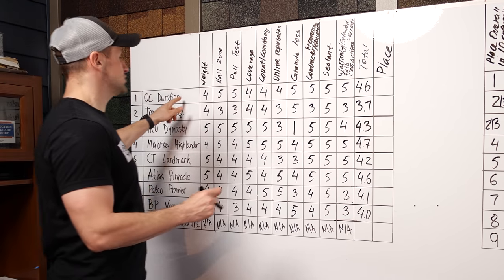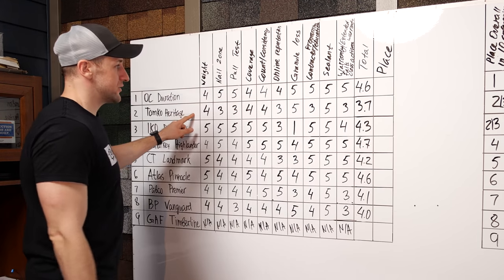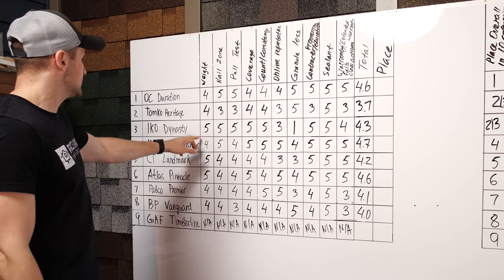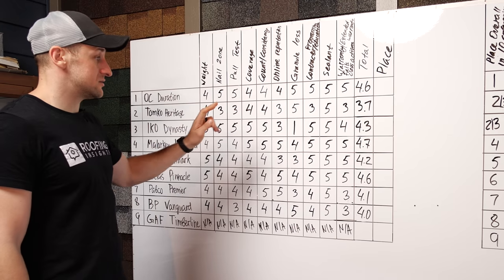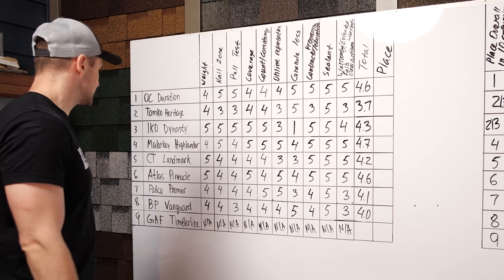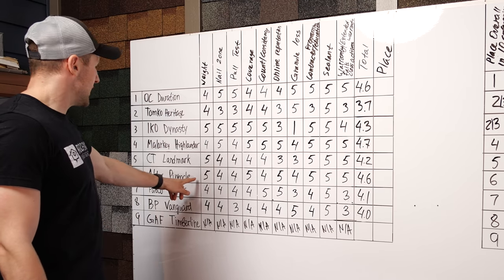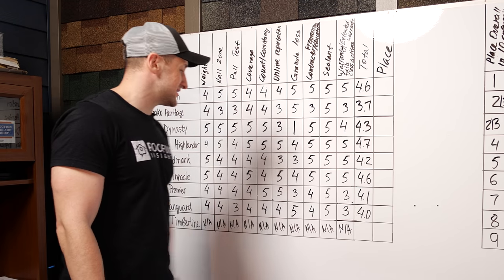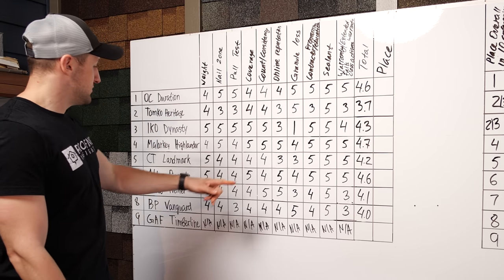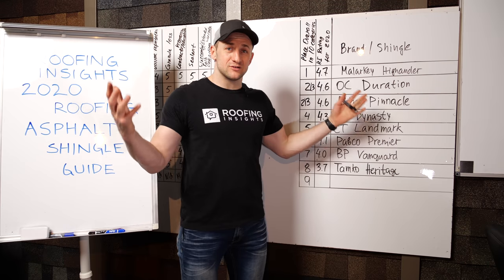But right now we have OC Duration arriving at 4.6 stars, Tamko Heritage 3.7 stars, IKO Dynasty 4.3 stars, Malarkey Highlander, the highest score in our chart today, 4.7 stars. Landmark 4.2 by CertainTeed, Atlas Pinnacle receives 4.6 stars, PABCO Premier 4.1 stars, and BP Vanguard 4.0, 4 stars even. So here's the final placing.